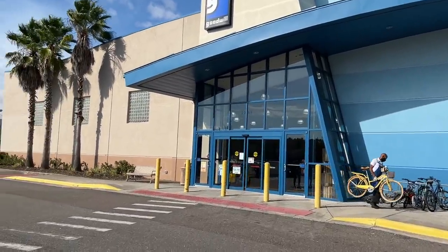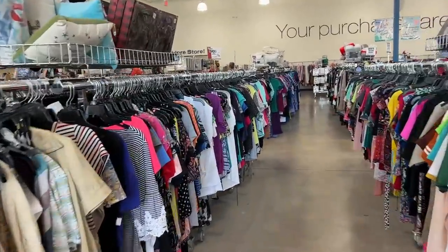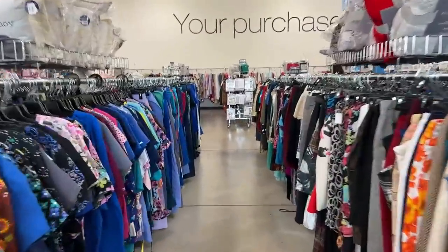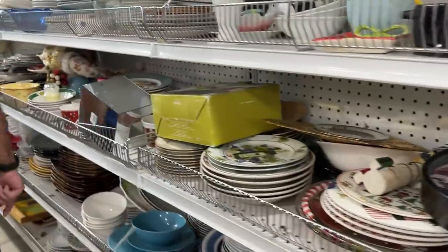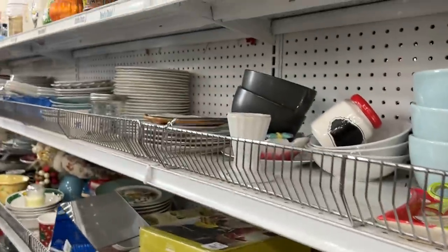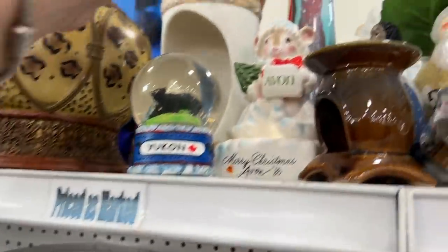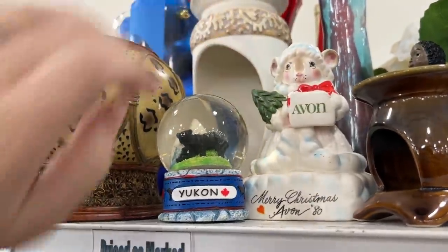Let's go. Aaron's just gonna grab a hand basket because the aisles are so tiny here. They're very small compared to like Red, White, and Blue. Oh my gosh, so tiny here. All right, their shelves actually look pretty full. Let's see if there's anything. Oh, I was gonna say that's pretty, but it's pretty flash. It's pretty coming apart. Avon Christmas 1980.